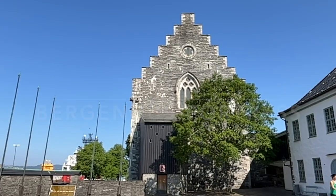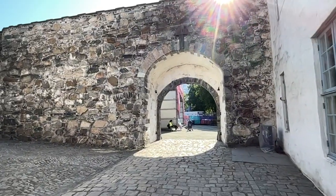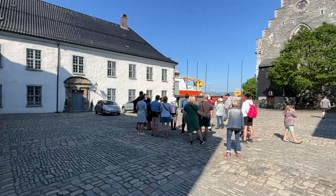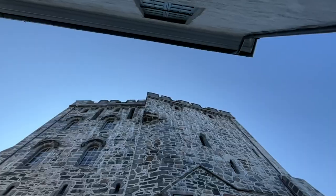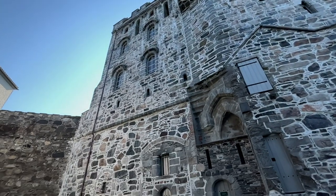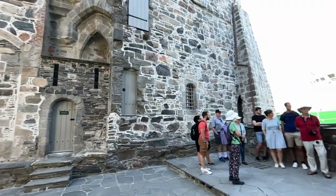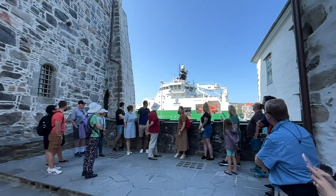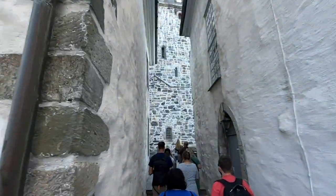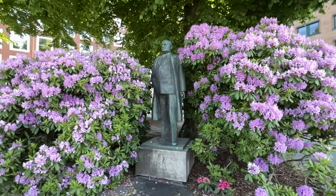Bergenhus Fortress, which was built in, how about 1240. It was a fortress, a royal residence, a cathedral, a church, a bishop's residence, had lots of purposes, and it's been around a long time. Rhododendrons.